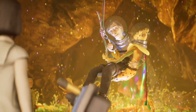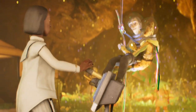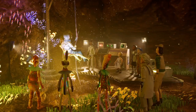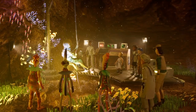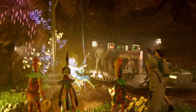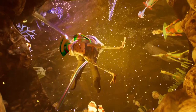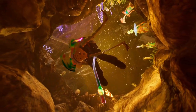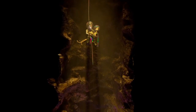And let's go. Wait. Only their head is protected? Didn't they have a whole suit going on? Oh well. I love that Harold's sitting in their knee.